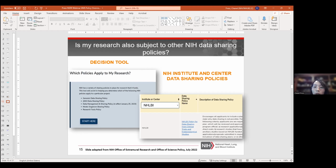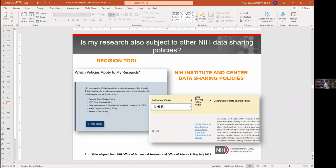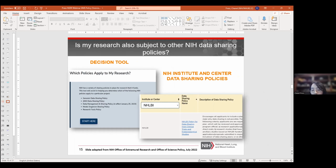So researchers may want to know what other policies also apply to their research. And to this end, NIH has developed an online decision tool to help researchers navigate all the different policy expectations through the central data sharing website. For example, if you're funded through NHLBI and you want to know if there's any NHLBI-specific data sharing policy, which is very likely because that's what our working group is working on, you can follow the steps using this online tool to do the search. And I encourage you to check this out and play with the tool a little bit.